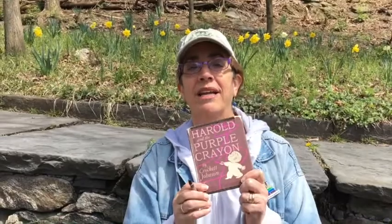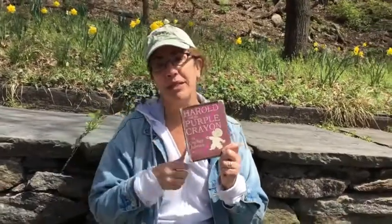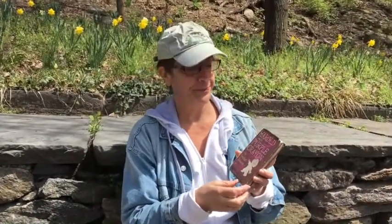I bought this book at a library sale for 25 cents back when my nieces and nephews were really little, and it was their favorite bedtime story. So I hope that it's one that your kids will like too.